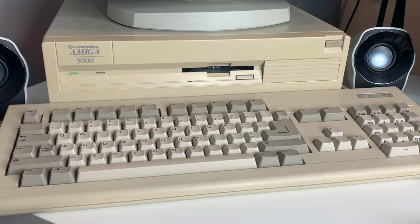So next, we'll get the Amiga 3000 opened up, I'll show you a few of the expansions and fixes that I've done to this machine, and then we'll get it booted up and have a little look at what we can do with the Amiga 3000 in 2021.